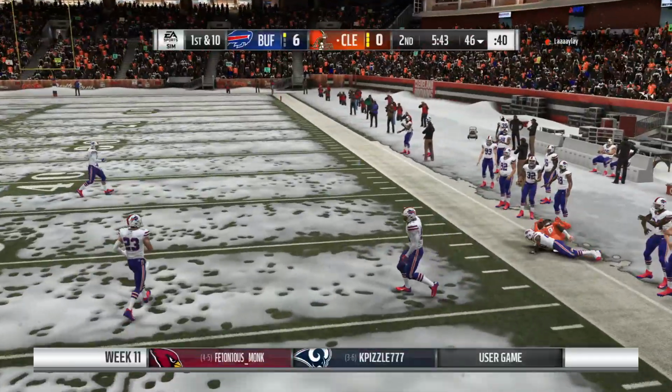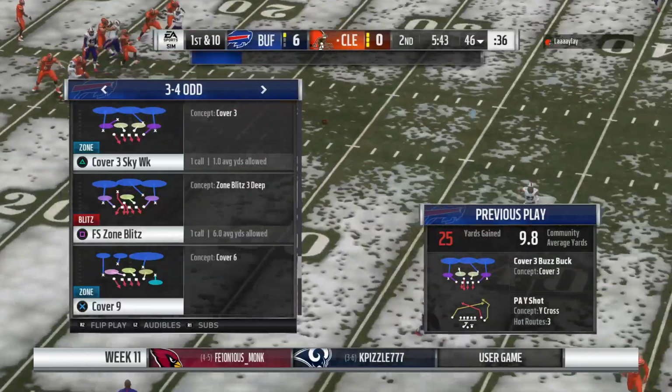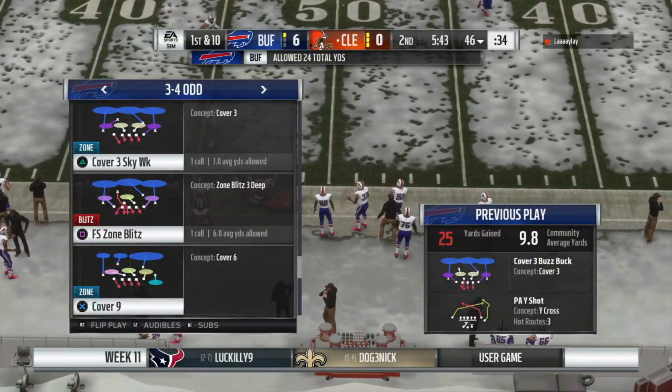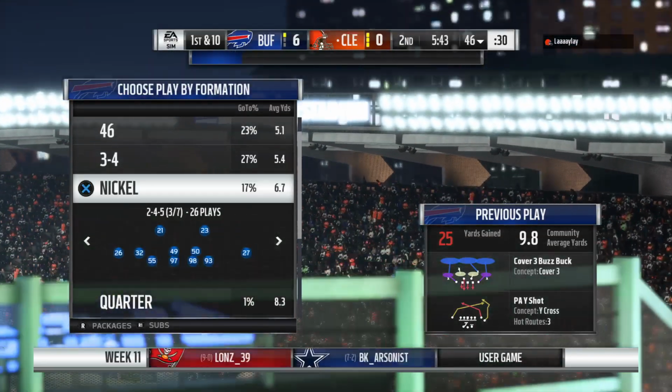On the crossing route, he hits his man, Amari Cooper. A really nice gain of 25 yards. So Amari Cooper, out of Northwestern High School in Miami, making a nice play there.